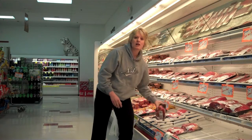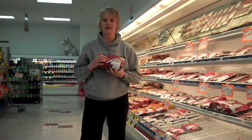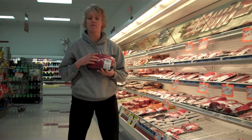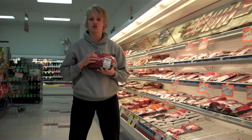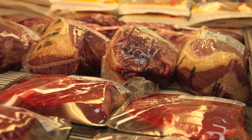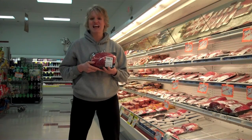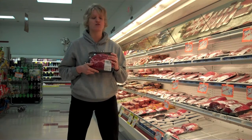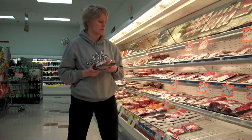When you're searching for meat, look for a good pink coloring in it. Know where your meat is coming from. That's the reason I like shopping here at Thoman's. Go to a butcher shop, go to a small processing place where you know where your meat is coming from. You want to have as little antibiotics, as little hormones, those kind of things added as possible. So it's best for you to know exactly where it's coming from.